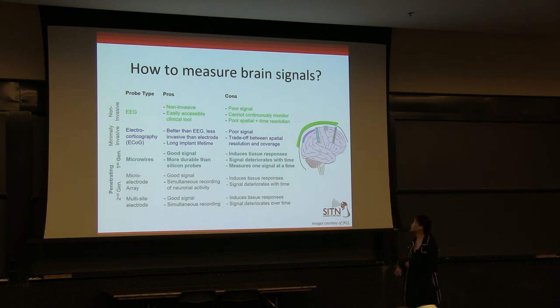So one issue is that maybe you noticed there are a lot of yellow dots on each of these sensors, and each of the yellow dots is an actual site where we can measure electrical signals. One limitation of the microwires compared to the previous EEG and ECoGs that I've mentioned is you can only measure one signal at a time. It's already very limiting. So that's why the second generation was developed, these microelectrode arrays and multi-site electrodes. Very similar in concept, but we can put a lot more electrode sites on there.